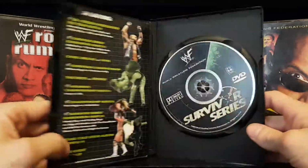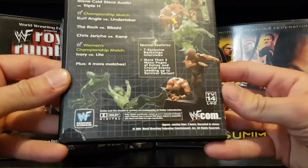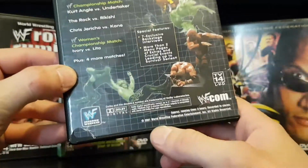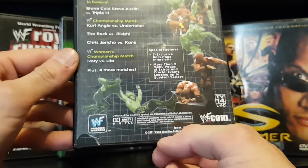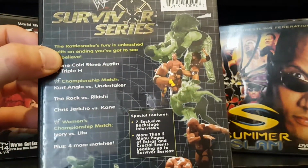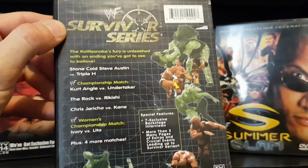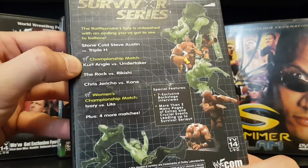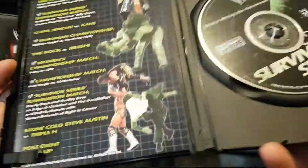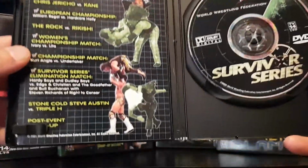This would be Austin's second match back. It does come with the insert, so we'll run that in a minute. Again, 3-hour runtime. This would be released, I believe, in early 2001. So, like I said, they weren't releasing pay-per-views on DVD every month. Angle is now the WWF champion. Again, I think this is another underrated Survivor Series. Got that famous shot of Stone Cold.